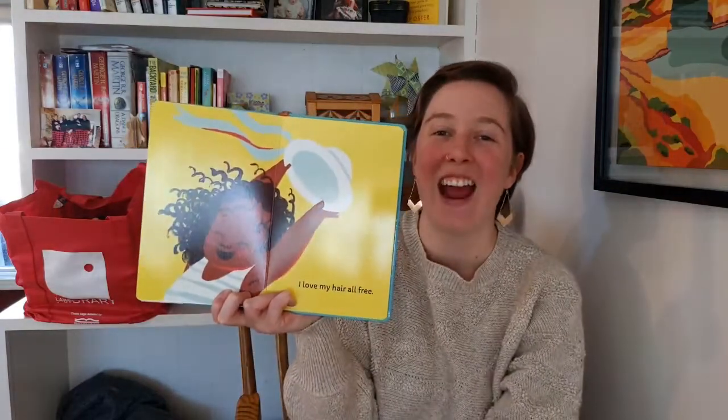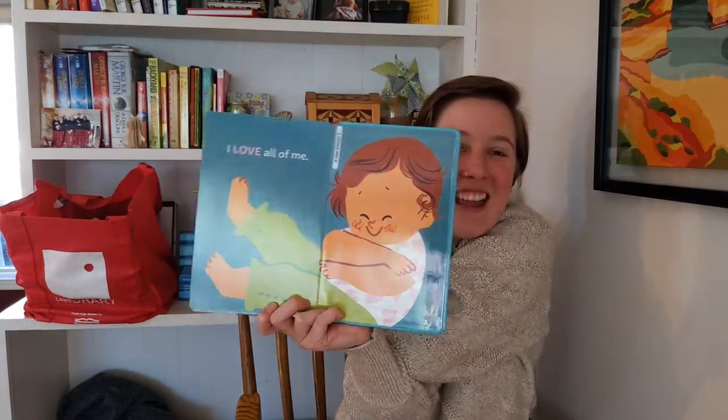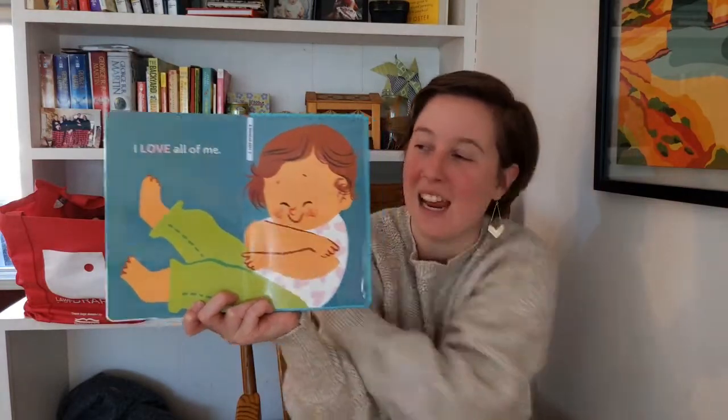I love my hair all free. I don't have a lot of hair like she does. Her hair is so pretty, it's curly. My hair's very straight. I love all of me. All right, can we all give ourselves a big hug? Ooh, I love all of me.